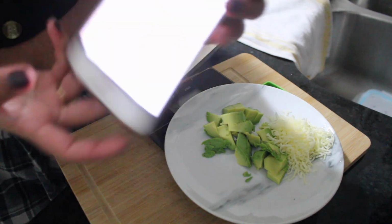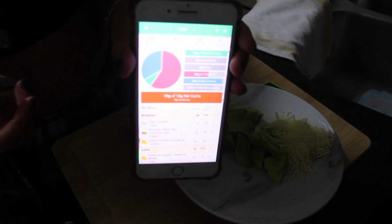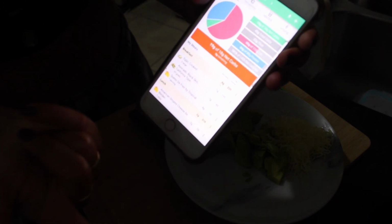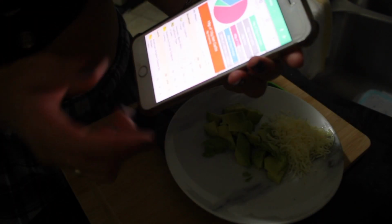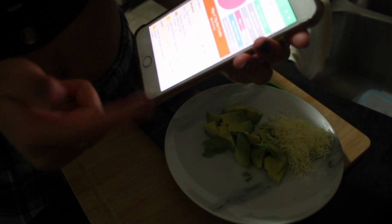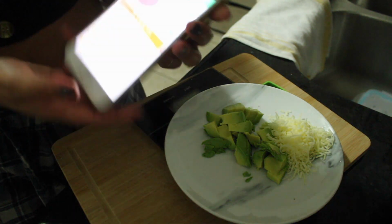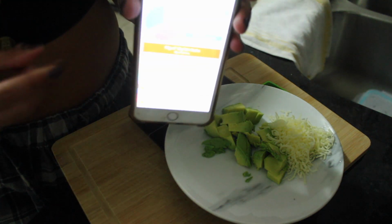So this is pretty much what my day is going to look like. It is 19 grams out of the 18 grams of carbs, so I did go over 1 gram. 65 grams of fat, 84 grams of protein, so I almost hit my protein, and under 1,400 calories, which is good. I'm actually under 1,100 calories, which is pretty good.